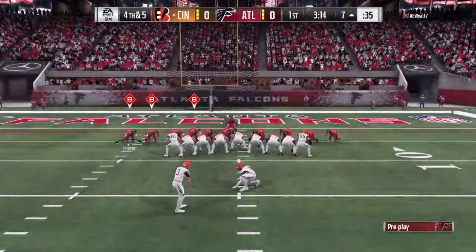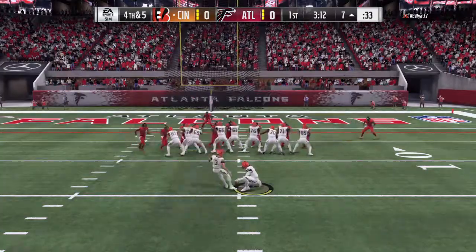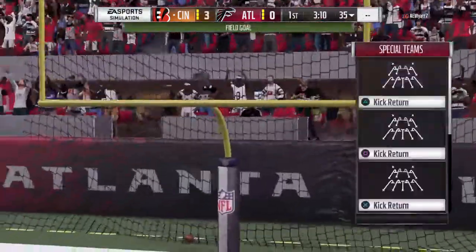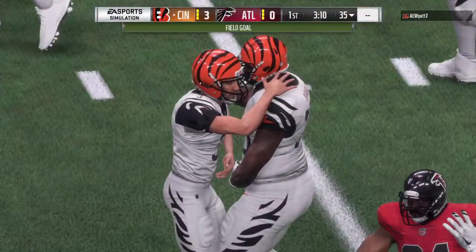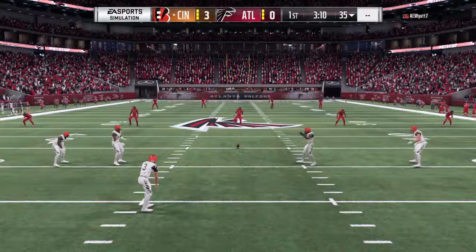Jake Elliott now to try the Bengals field goal from the right hash, and this one just a chippy. And Elliott puts this one through. And the Bengals are on the board first here. It's 3-0. And that field goal caps an 11-play drive.